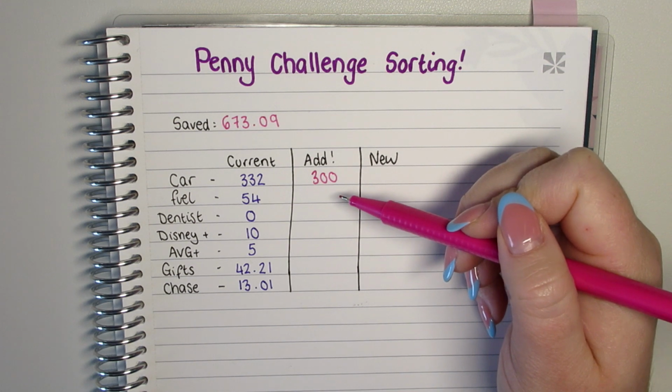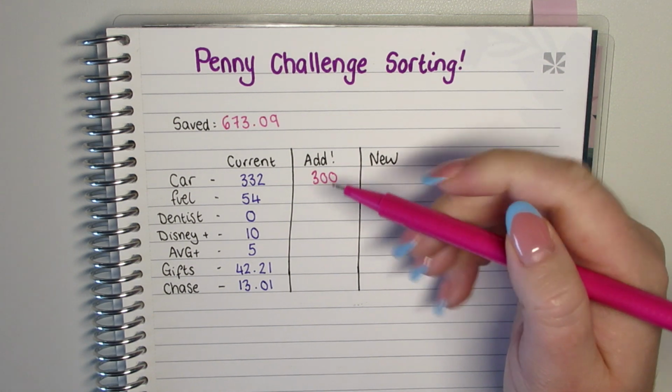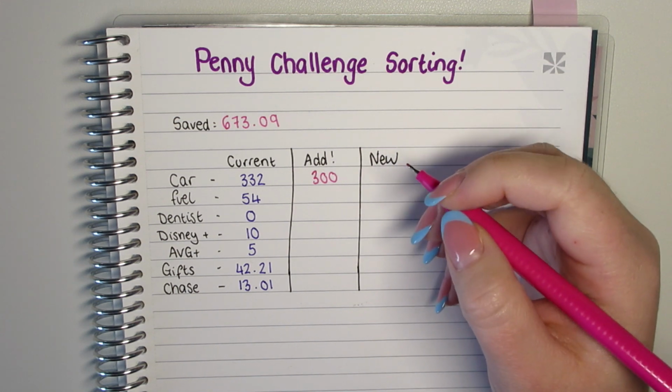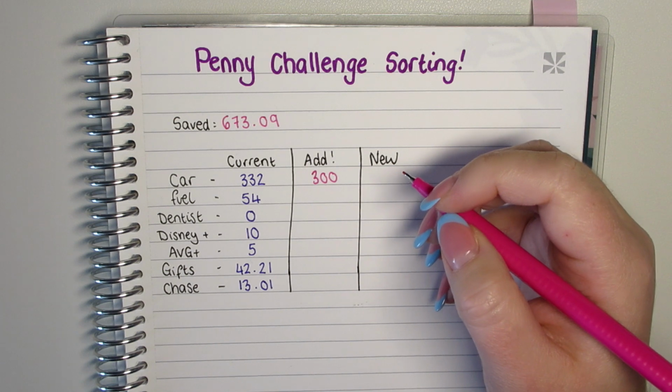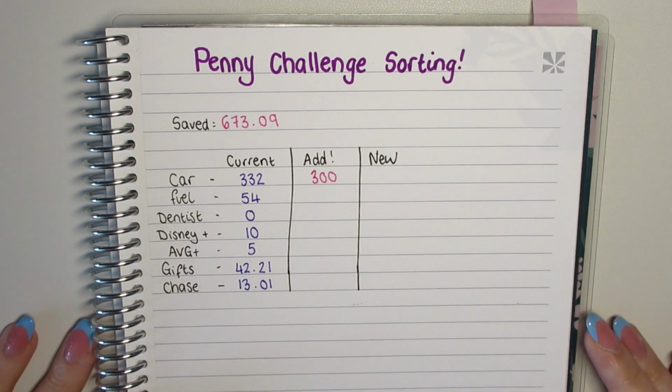So fingers crossed my insurance goes down, and fingers crossed that the MOT and service is the small one this year, because I can't remember if I did the large service or the big service. I can't remember how they do it, but I think I did the small service this year, so it might be the big one next year. But anyway, I digress. £300 is going into that.